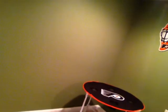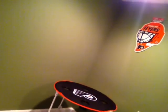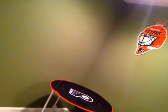And over here, okay, so this is pretty cool. That's a Flyers fold-up table. It's kind of like a tailgate table. I actually got a really good deal on that at Bed Bath & Beyond. Because we couldn't figure out how to fold it inwards, they gave me an extra 15% off, but that's okay. I was able to fit it in the car.